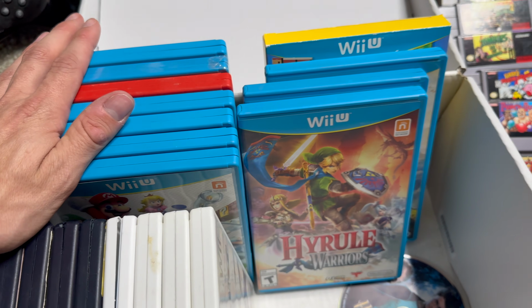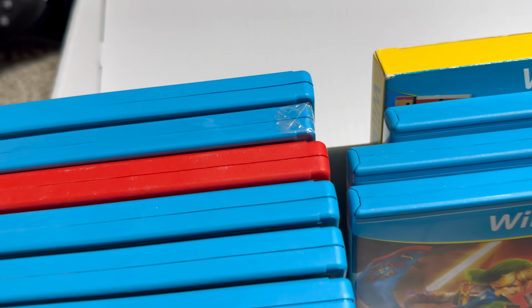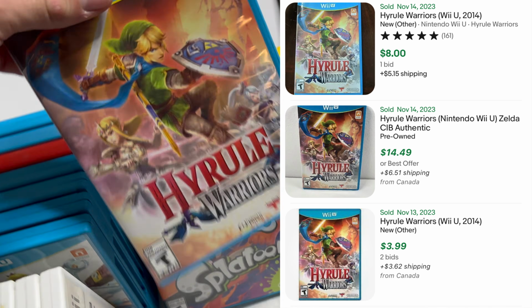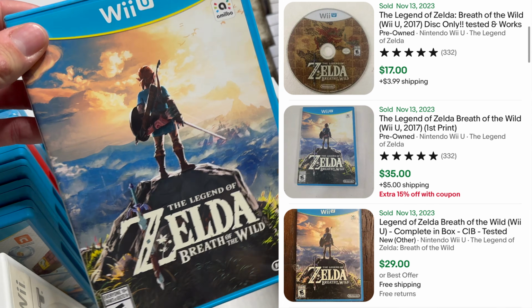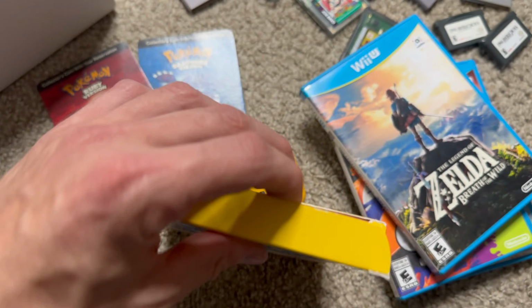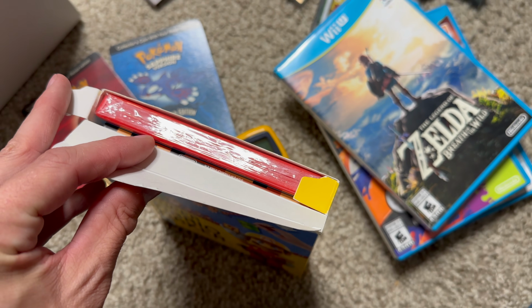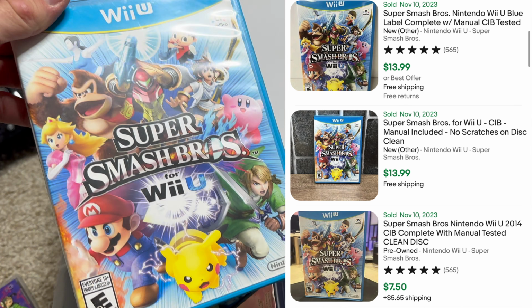Now check out them Wii U games. You guys know I'm going for a full set. Hey! Check it out. That's a sealed one in there. Hyrule Warriors, Splatoon, Breath of the Wild, Super Mario Maker for the Wii U. I cracked this one open right here and she is also sealed. Yes! 3D World, Smash Bros for the Wii U.